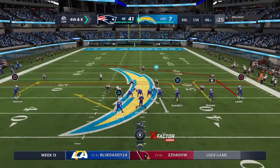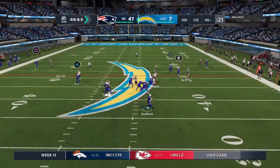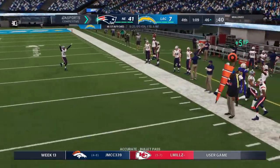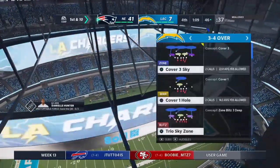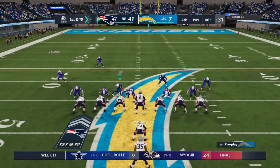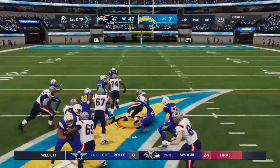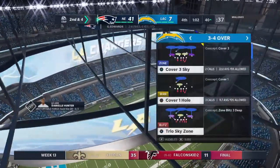All right, they're going to try and keep hope alive here on 4th down. They're going for it. They snap it to Stafford. This is incomplete. They had to go for it with such little time remaining. And the Patriots take over, and they're going to have terrific field position. Edwards now on 1st and 10. It's a 6-yard gain on the ground, and that'll make it 2nd and 4.